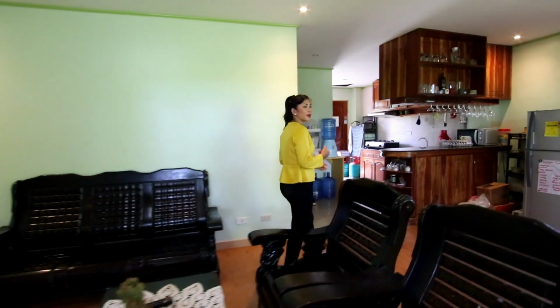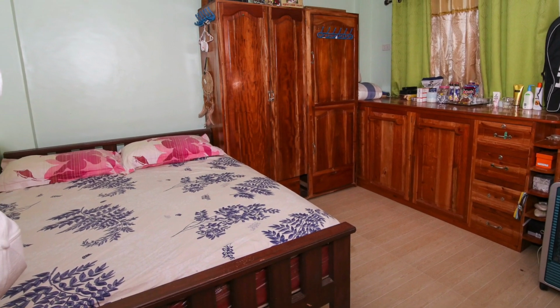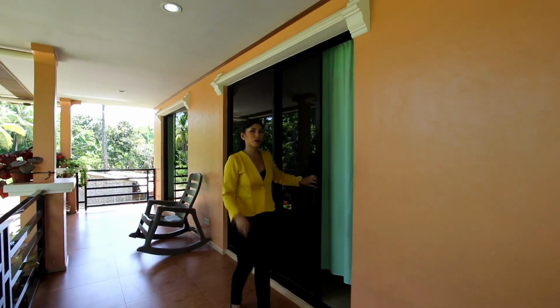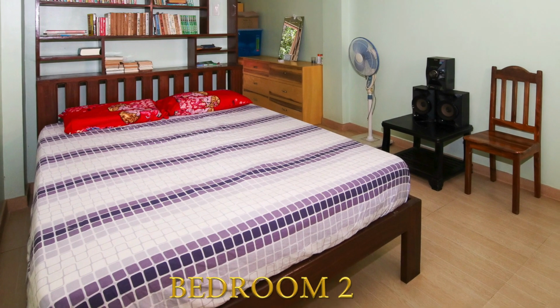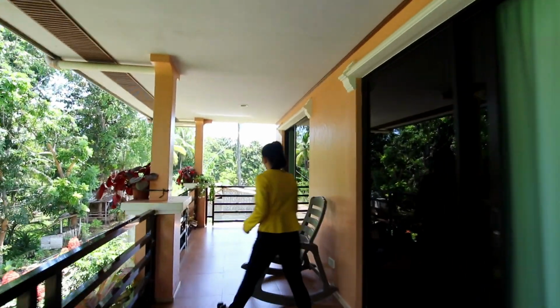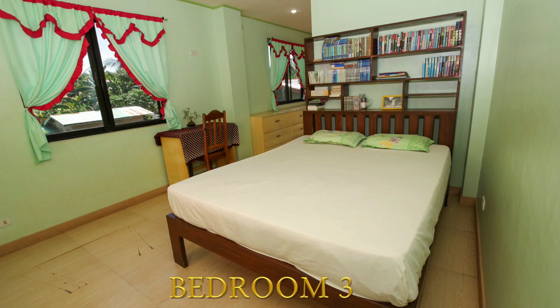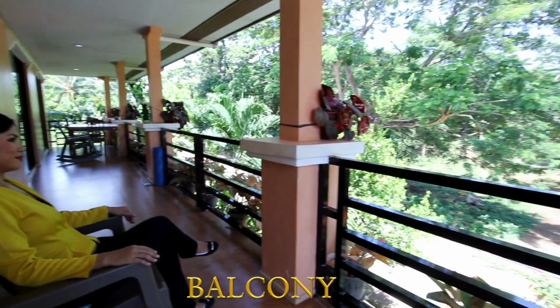And let's go and see the master's bedroom. The bedroom 2. And here is the third bedroom. Balcony with a beautiful view of the garden.